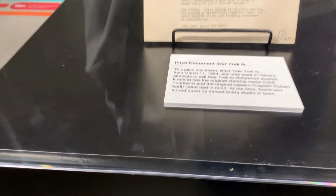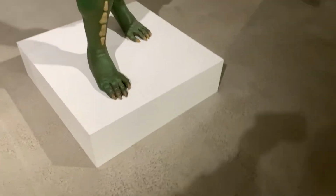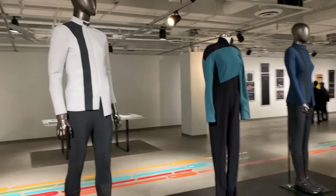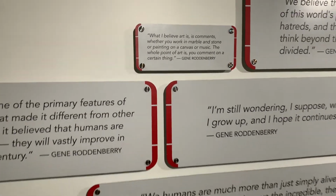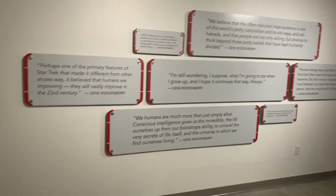Look at this. There's the original document, the original pitch document that he used to start the whole thing that we now know as Star Trek. And look, yes, even this amazing creation, the Gorn. And look, new modern suits from the new shows, right along stuff from the Star Trek Next Generation era. And oh my gosh, so many quotes. So many quotes by Gene Roddenberry, and all of them were inspirational. If you take a moment to stop and just read all these, they're really cool.